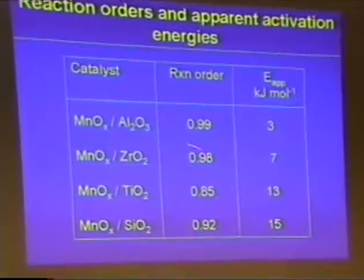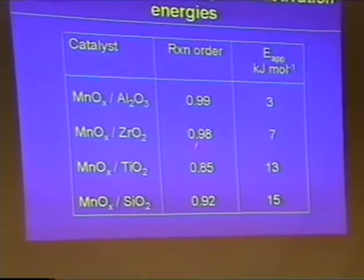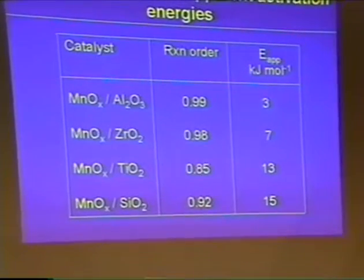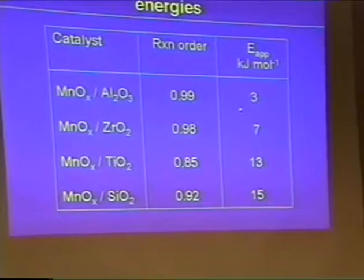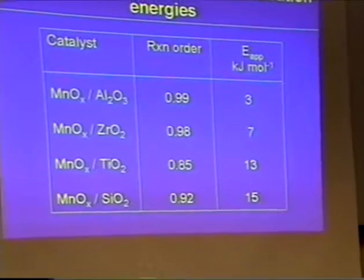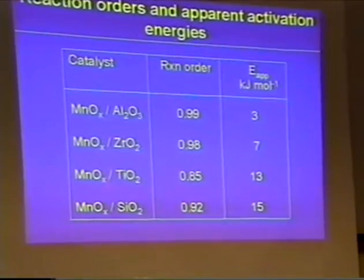And if you recall, I mentioned that the reaction order should be fractional. And what we pretty much see is that they're all fractional, 0.99 for the alumina. This might be closer to 1. However, in the case of zirconia, titania, and silica, they pretty much maintain the trend which we expected. When we look at the apparent activation energy, we see that the trend follows alumina, zirconia, titania, and silica. And if you recall from the NEXAFS shift, the trend which we observed was alumina, zirconia, titania, and silica. So we think that the NEXAFS is essentially giving us information about the desorption step.